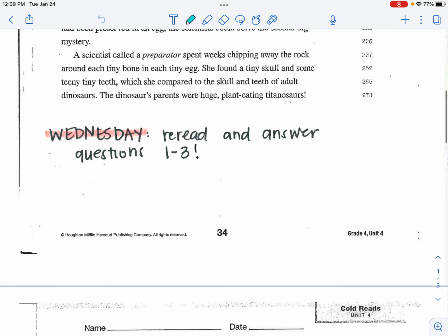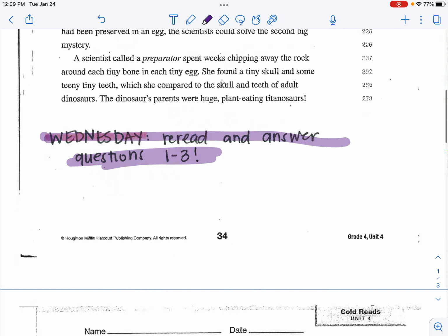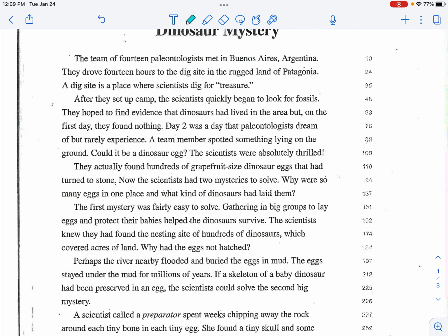We are in Wednesday's homework. So Wednesday, you are to reread and answer questions 1 through 3. So let's go ahead and read this, and then you will have a couple of different things to do today, questions and also math, okay? So let's go ahead and read this again.